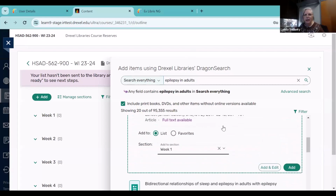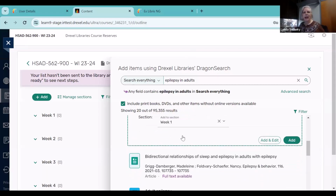Okay, you will see that you can select two items here. If you want to add it to your reading list, that's the default, and we'll talk about the favorites later. The next thing that you can select is what week you want this reading for. I'm going to leave it at week 1, but you can select any week that you want. And then I'm going to click on the add button.